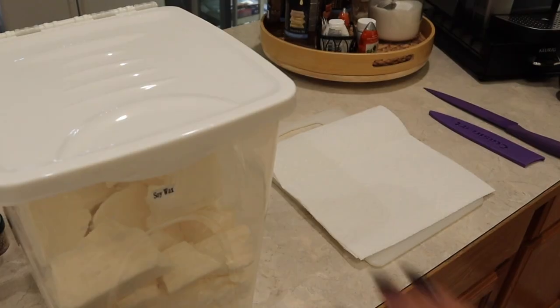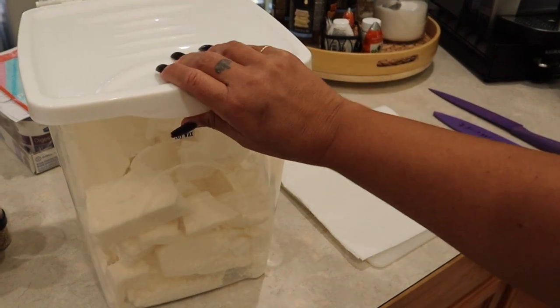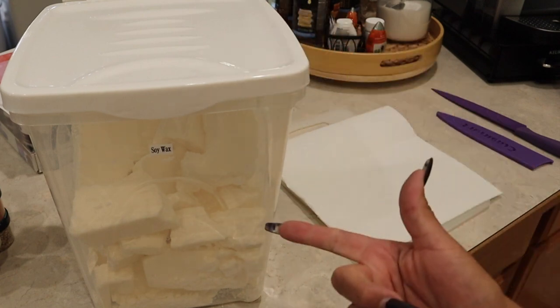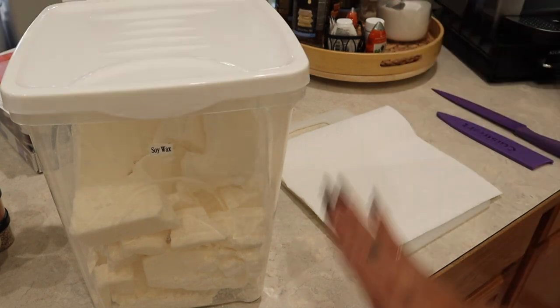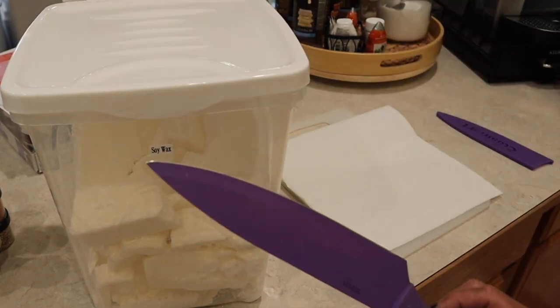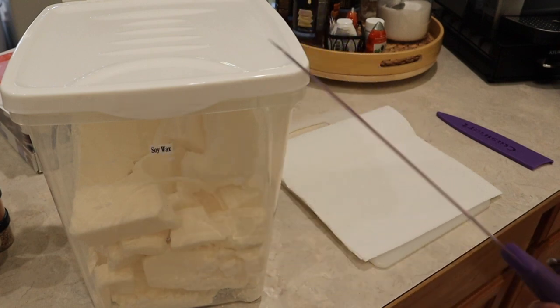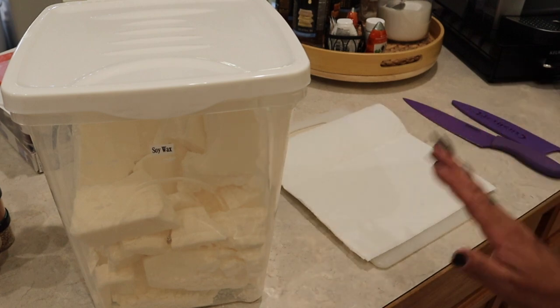Don't mind the mess, but here on my island, I have my dog food bin full of my already broken up wax. These work really good. I got this at either Marshall's or Ross or TJ Maxx, one of the three. So I just break up the block and I broke it up here. But I do have a cutting board with paper towel on it and a knife that I barely use, but I will sanitize afterwards and wash really good because it's wax. So I'm going to keep that there and break off some pieces with this just in case I need to.